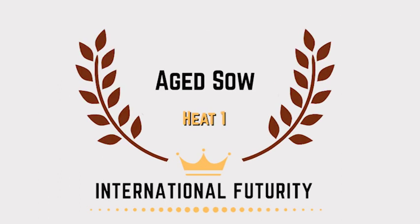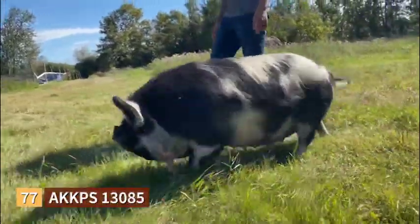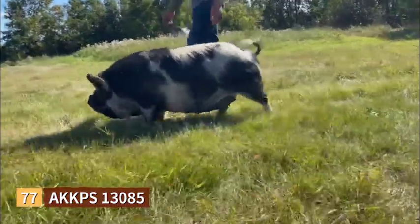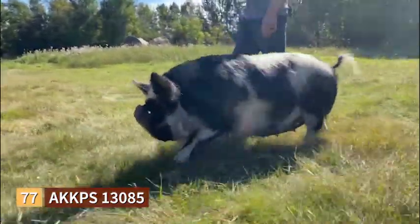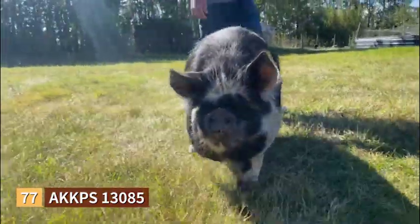Here in our age sow division, I'm going to go ahead and start out with entry number 77. This number 77 hog for me is one as she moves away from me. She's ever so athletic, carries a lot of width and expression, especially over that top. A really nice broody sow to start out our class.